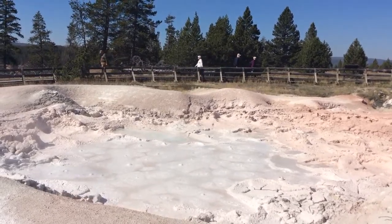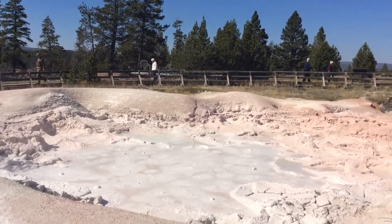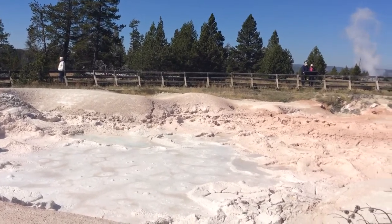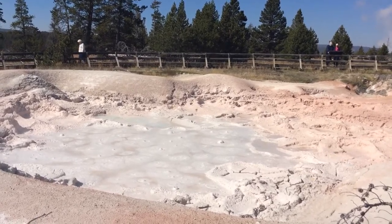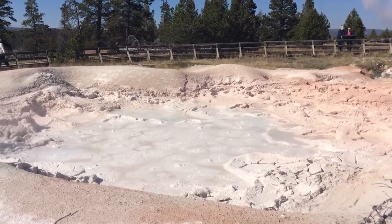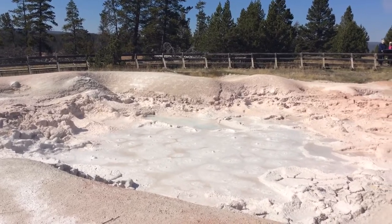Okay, this one's called Painted Pot. It reminds me of Oobleck, like Dr. Seuss Oobleck. Whatever that is, I don't quite get it. It looks to me like clam chowder with the clams still living. That's a good one. Okay, Bob, what does it look to you like? Just the witch's brew. A witch's brew.